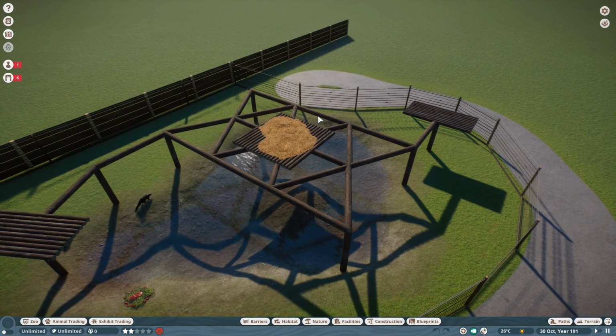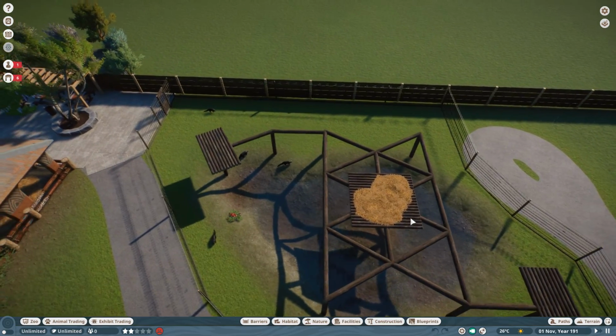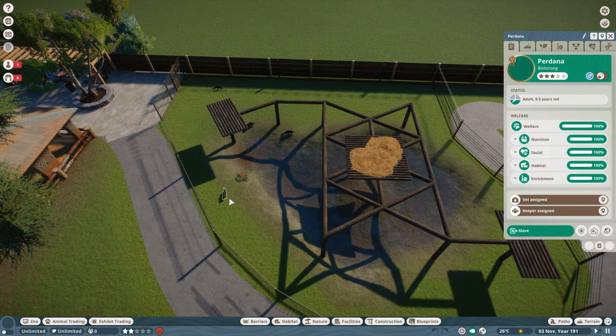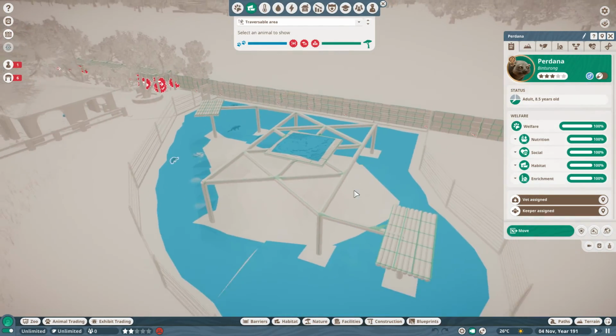So this was a very basic structure that I came up with. I thought I'd put them a bed in the middle, and because of the shape of the habitat, it kind of cried out for me to extend it sideways and put a couple of little platforms out here that they could climb onto. So let me just show you that they can actually get all over this, luckily.